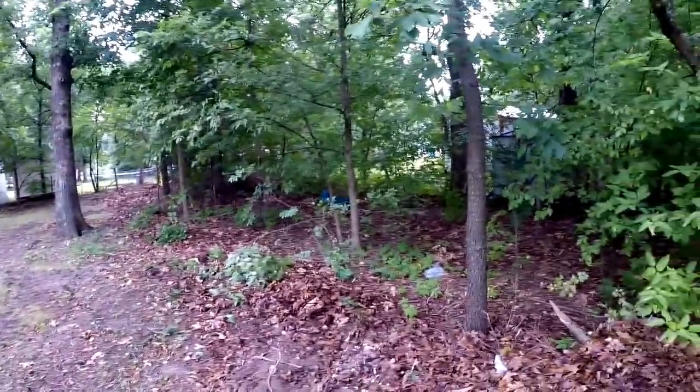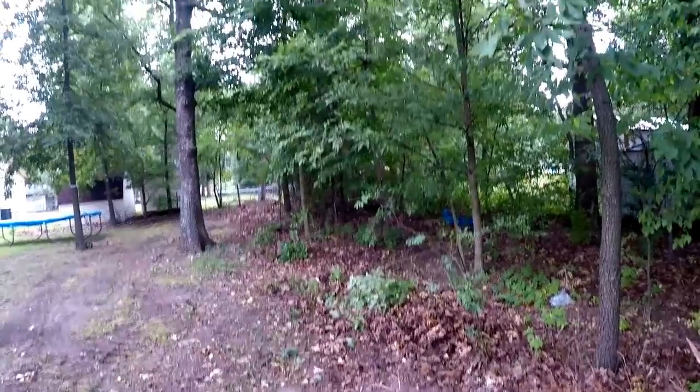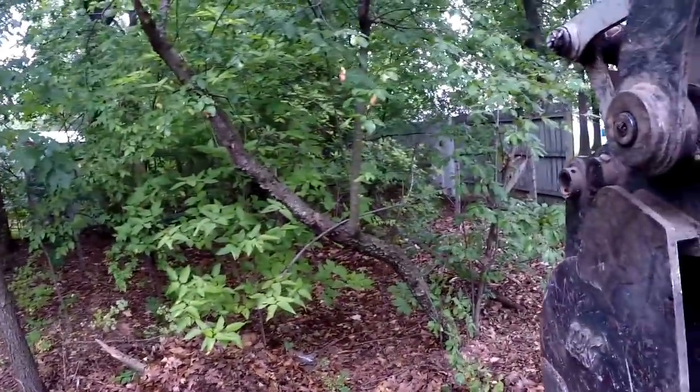Okay, well, the homeowner came home and he's decided he wants to go ahead and clear all this out back to the end of his property line and just extend his yard. So I guess we'll jump on here and start knocking some trees down real quick.